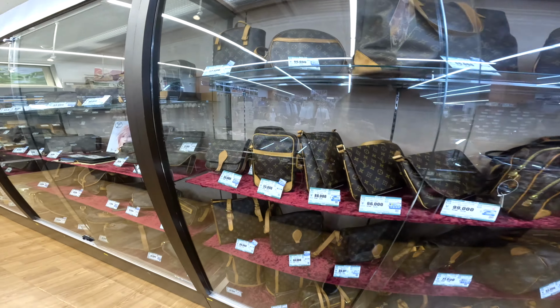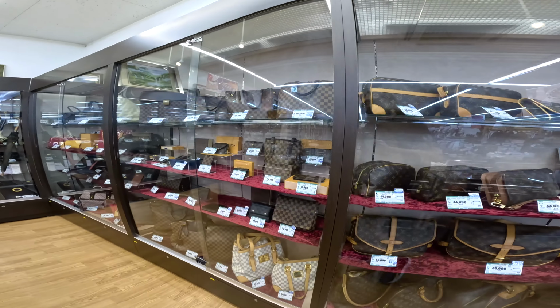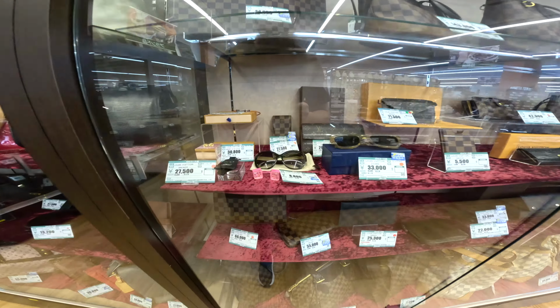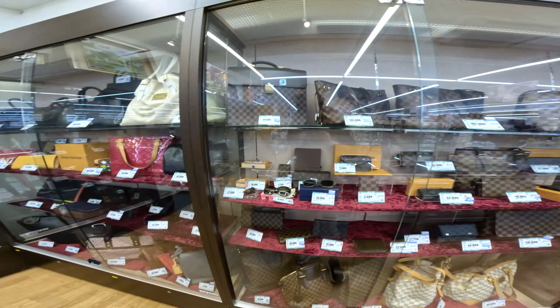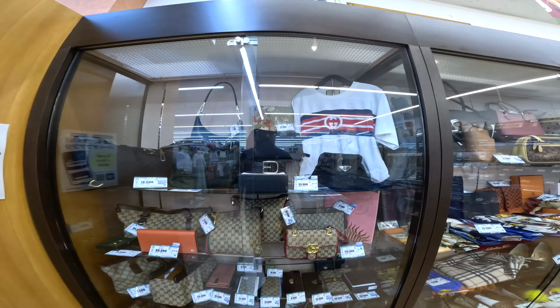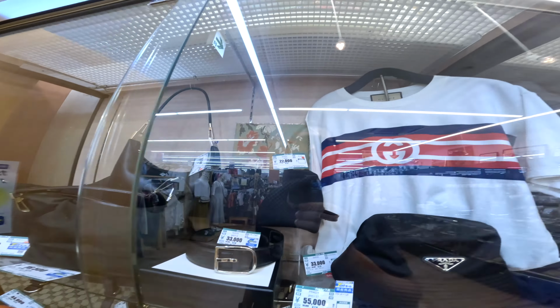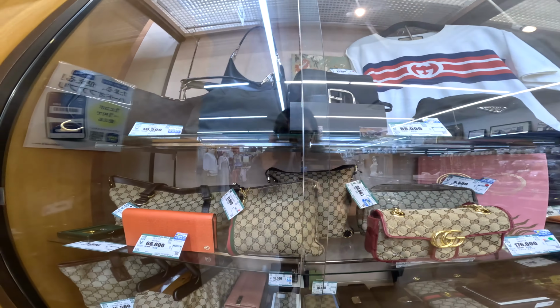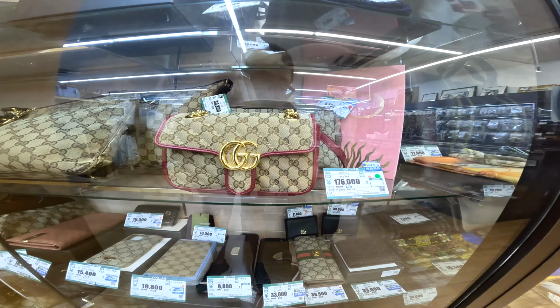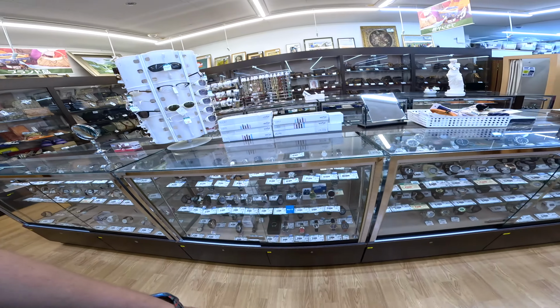I mean, from the start of this wall all the way to the very end, it was all Louis Vuitton. They had phone cases, glasses, wallets, handbags, duffel bags, cigarette cases, passport holders, special edition stuff, umbrellas. I mean, just about anything you could think of, they had it here. Had a pretty decent assortment of Gucci, a little bit of Prada here and there. They also had a Burberry cabinet as well.